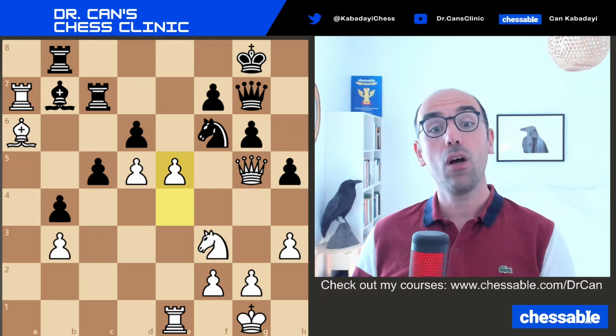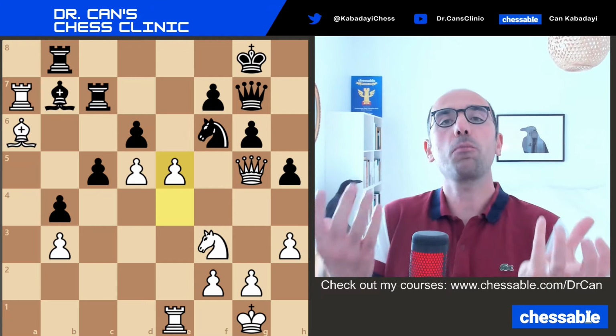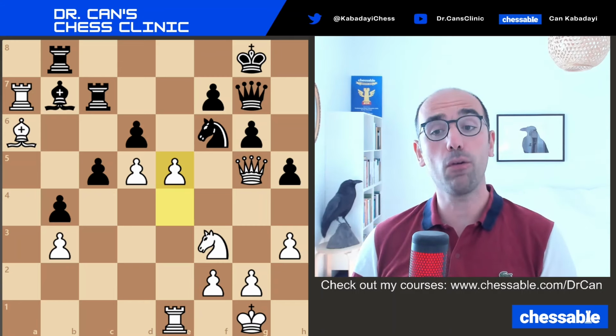Isn't it beautiful? All tactics are working for white. Why? Because white has so much better pieces. Tactics flow from good positions in chess. It's not a surprise that things are collapsing for black.